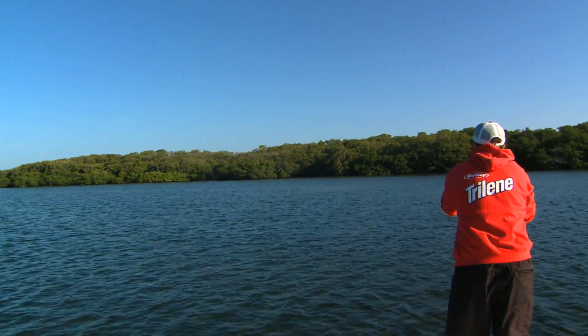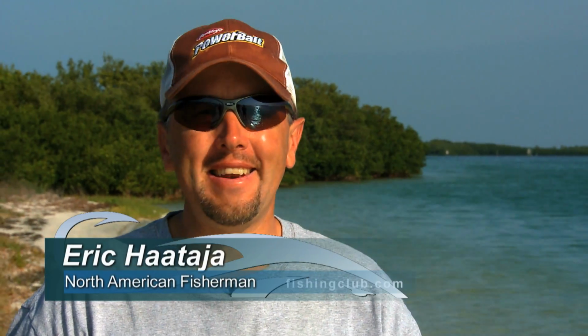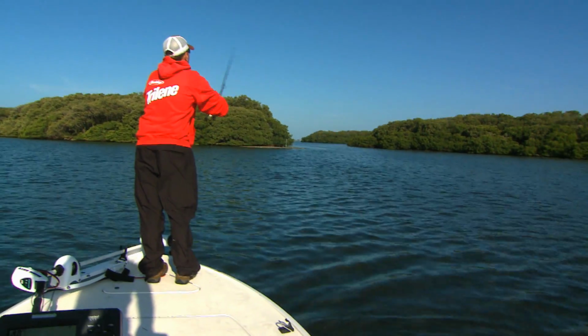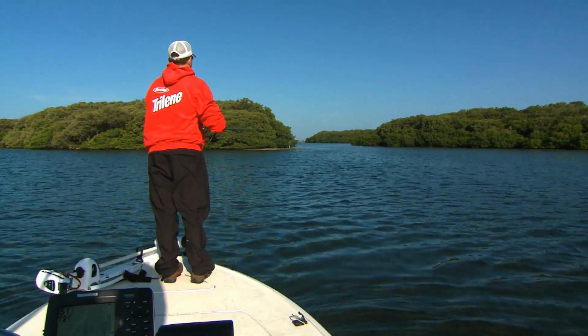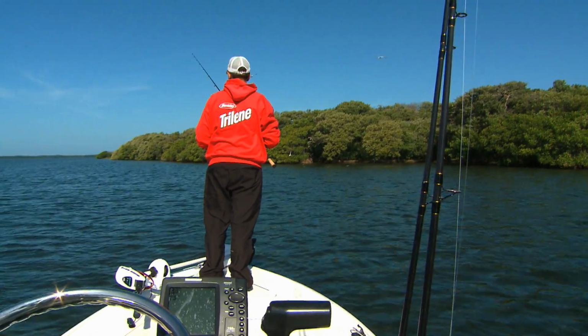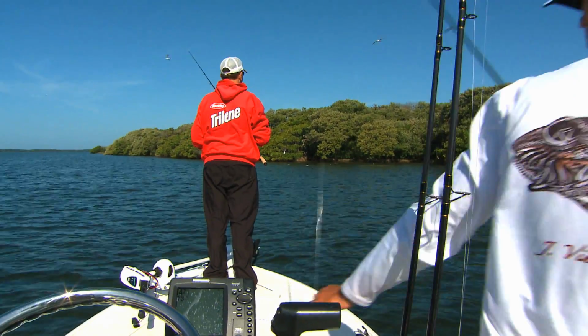To have the opportunity to come down here and fish for some giant redfish or tarpon or sharks or all these monster saltwater fish, I was pumped up. I couldn't sleep. That's how excited I was to come for a trip of a lifetime in the middle of late winter here and fish for some of these monster saltwater fish that are available here in Florida.